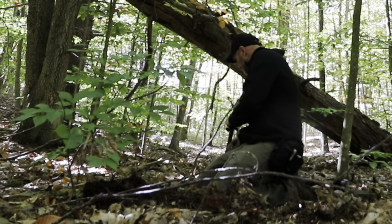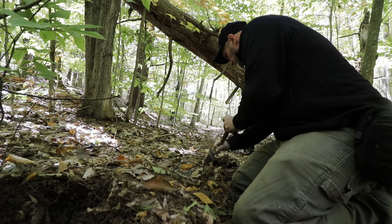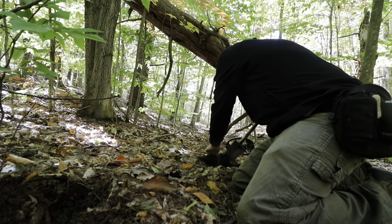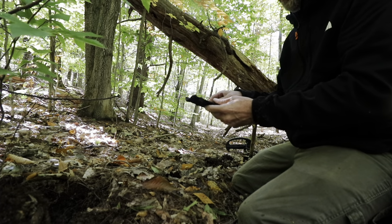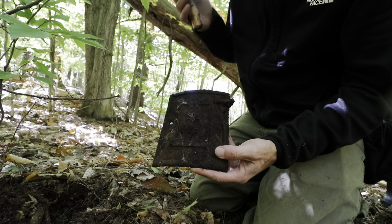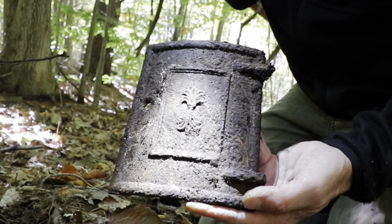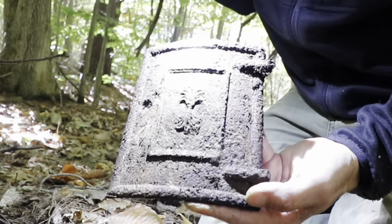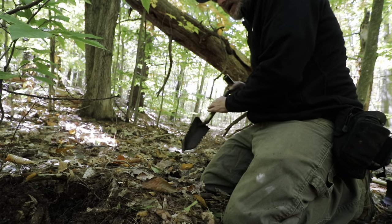All right, so just went to throw my shovel in the ground, right? That don't sound normal. I still haven't found what that is. Oh, that's actually pretty cool. Oh, wow. It's a door. It's probably from a stove. Designs on it. That is actually pretty cool. I think I will take that with me. Put it in the iron garden. So, that was a by chance throw the shovel in beside me here and find that.